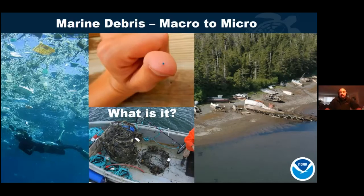So what I've got here are some pictures of examples of marine debris from macro to micro. On the right-hand side, we have a whole bunch of vessels that have washed ashore, probably in a storm. This is in Alaska, actually. So everything from as large as vessels down to that tiny little speck of plastic on the thumb in the middle, all of that and everything in between is marine debris.